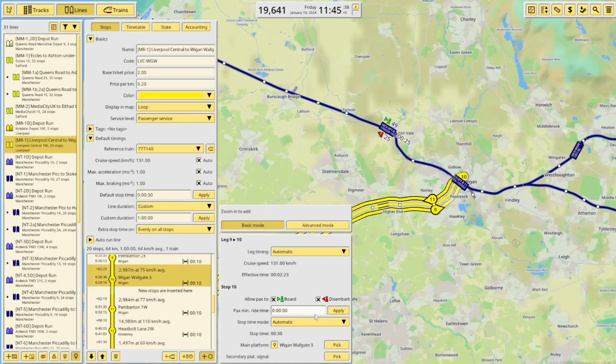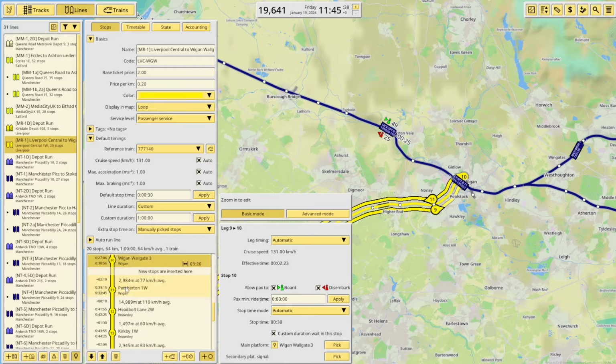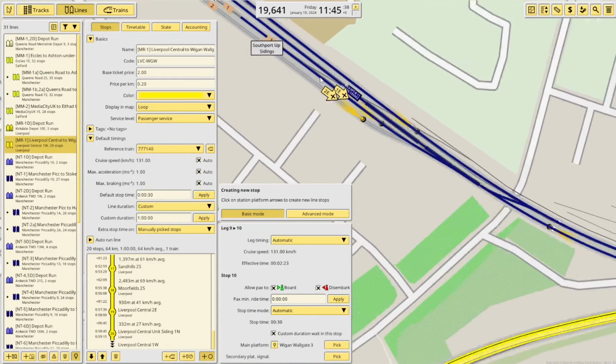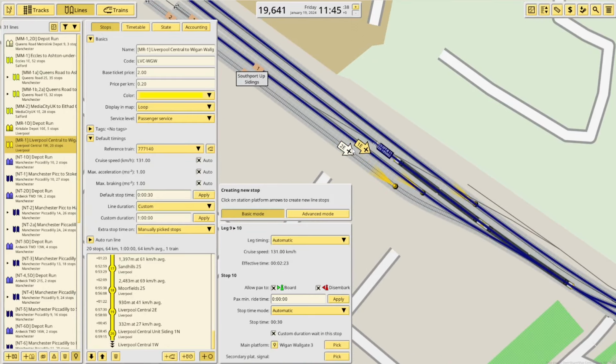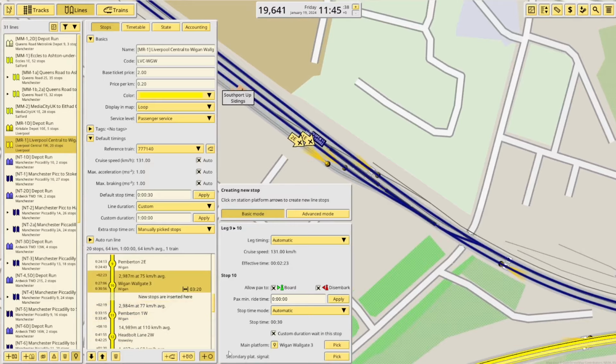Make it wait at Wigan. How long is it going to wait there for? Manually picked stops, custom wait duration, 3 minutes. That's not too bad. I think that works. No, that's fine because it's just going to sit there. So we either have that or we can have it pull off into the siding we used for the Northern. We have obviously platform two, siding two. We could add that in and then maybe we'll do that.